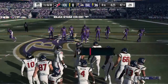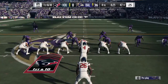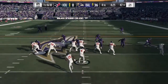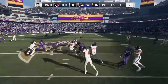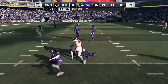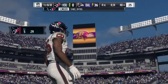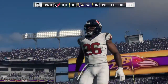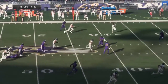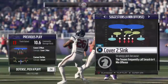So here we go, 1st and 10 now. From the gun, here's Watson, finding his safety valve here. That's complete. And he's able to get this one down to the 40-yard line. Another nice gain, 13 yards that time, and another first down. Everyone's got to be able to catch the football. Doesn't matter what position you play, but if you're on offense, be aware a ball may come your way.